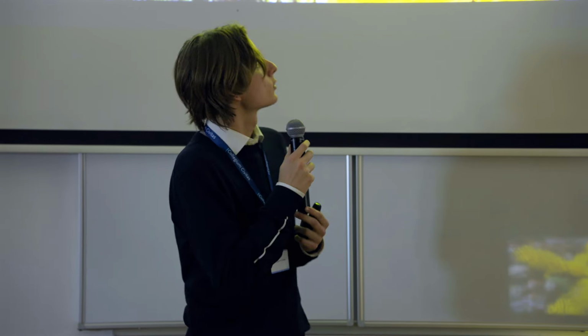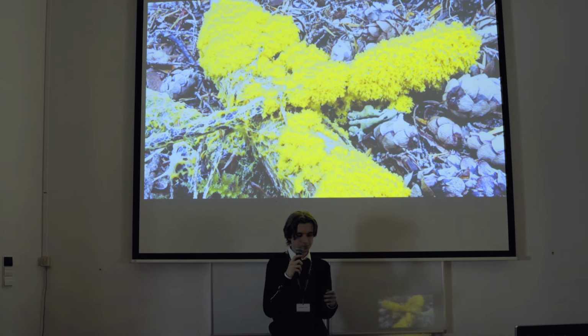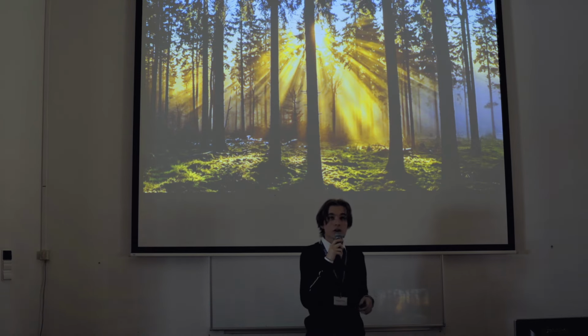Now, imagine a world without slime molds. A world where the fallen leaves accumulate endlessly and the nutrients remain locked away in the decaying matter. Indeed, slime molds may not always see the spotlight. However, they play vital roles in sustaining natural life on Earth. That's why I think the next time you're walking through a forest, you should appreciate their work.